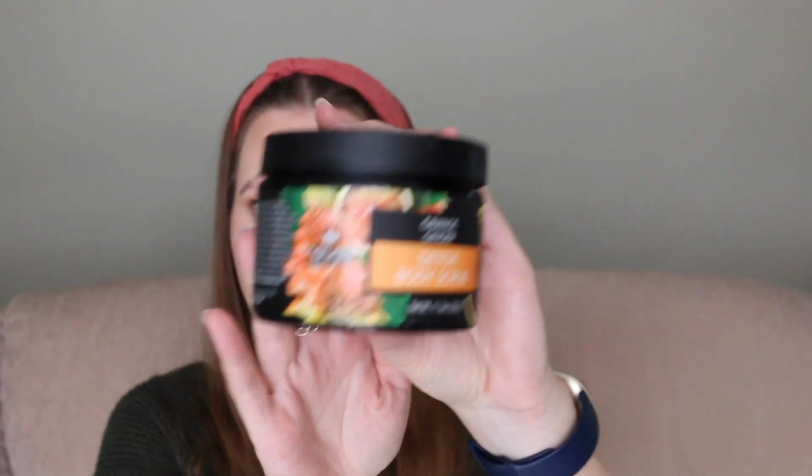A body scrub I really enjoyed is the Detox Body Scrub in the Orange Ginger scent from Nature's Beauty. I had the same scent in the body wash, which I already finished, and then I got this one. Body scrubs I reach for a lot in the summer months because I don't want my dry skin to show.